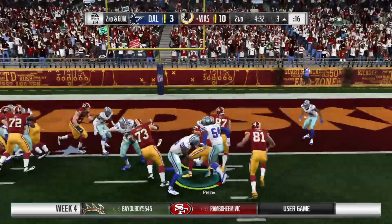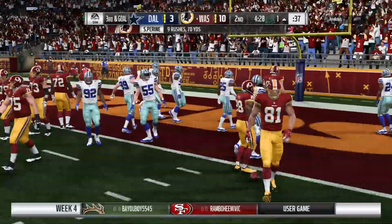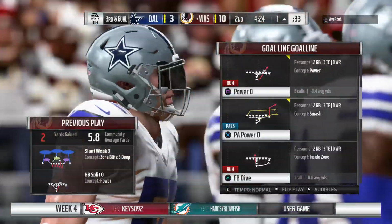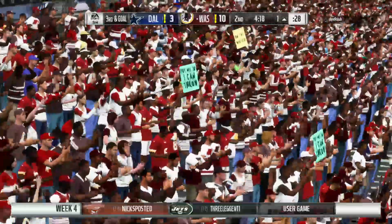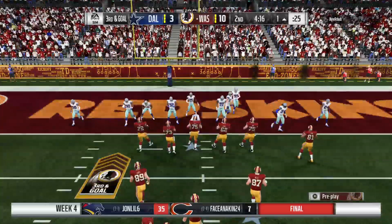They'll give it to him up the middle. They're able to get a couple here, but won't get across the plane as they stop him right around the 1. Well, he did get a taste the previous week. He got into the end zone, trying his best to get there in this game. So far, he's been denied. This Cowboy defense is trying to hold him out of the end zone.